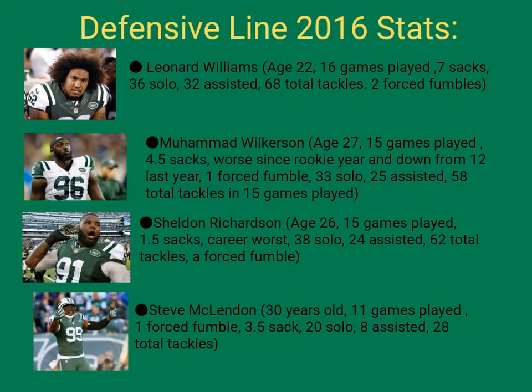And one guy I haven't mentioned yet, someone that you don't look at when you look at this defensive line, but he's actually pretty good, is Steve McLendon. He's the oldest member of the D-line at 30 years of age. He's only played in 11 games this year, but in those games, he forced 1 fumble, had 3.5 sacks, 20 solo, 8 assisted, 28 total tackles. If he played a total of 16 games and kept on the same pace, he would have had 5 sacks, which would have been second on the Jets. So, again, great year.